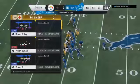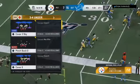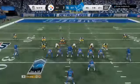Inside the 30. First down Lions on a pickup of 13. He's still rumbling, isn't he? Still looking fresh in this one despite the heavy workload. But you and I both know, well conditioned, and he did tell us that he thrives on being at his peak late in ball games.